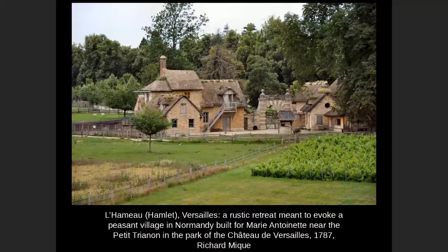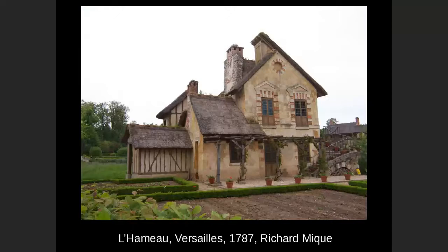And then these are some views of the hamlet. Again, not really Baroque. This was much later. In fact, it's more of a neo-medieval village. But I just like to show you, this is a lot of people's favorite part of Versailles, just because it's such a quaint little village-looking element here. It's all recreated. There was never a village here. It never looked anything like this. And of course, no peasant village ever looked so clean and tidy.